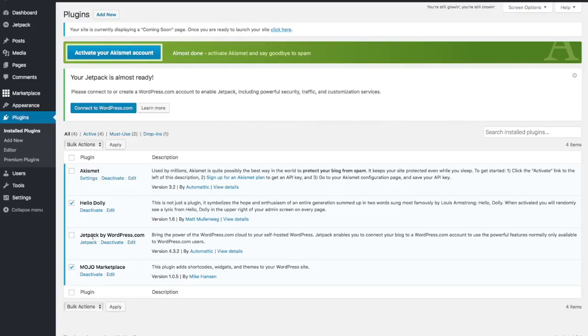So I'm going to leave that installed. I'm going to leave Jetpack installed because I think that those are good options for you to look into to see if you're interested in it. I definitely use Akismet. I highly recommend it. And Jetpack I don't use, but it is definitely very useful for some people and something I kind of go back and forth on whether I want to use it on my site or not.